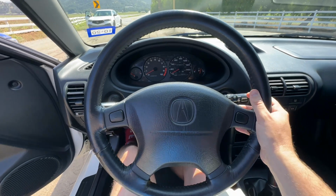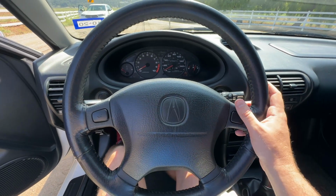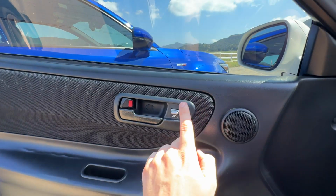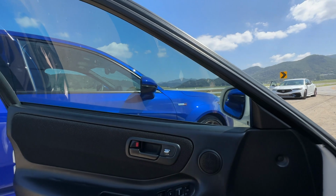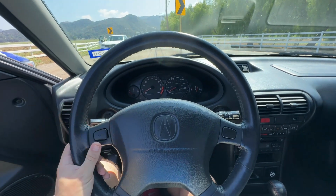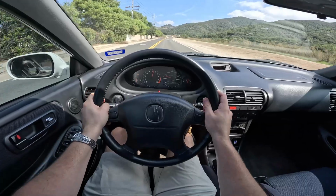The steering wheel feels great in your hands. It's actually got buttons for the horns, which is pretty cool. Now, it's often been stolen, and that's because this lock mechanism was made way too easy to access. If you put a coat hanger through here, you can hook it around and you can unlock the car and easily take it for a spin, and then you own a Type R yourself. All right, guys, let's take it for a drive.